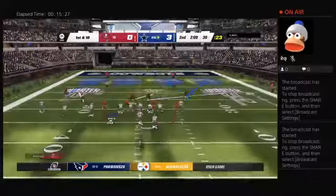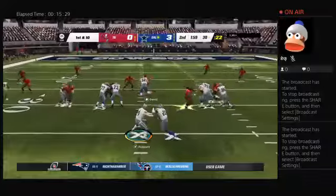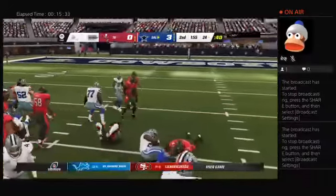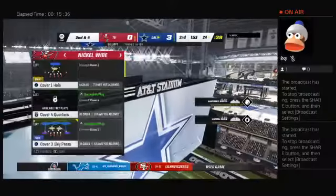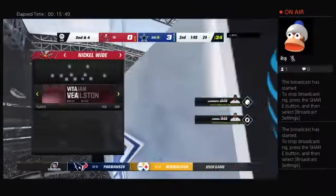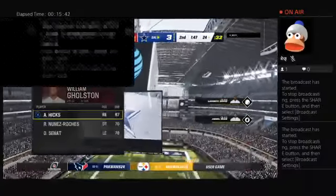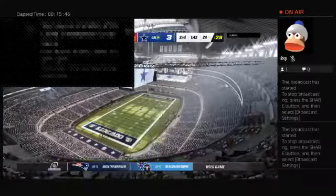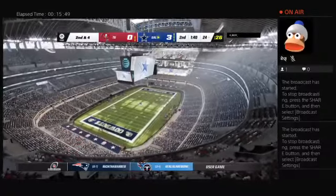In good position, 1st and 10. They keep on the ground with Elliott, and they'll be inside the 25 now at the 24. They'll get a nice chunk there on the 1st down run, and it's 2nd and 4. Consecutive positive runs for him on the last 2 snaps. He certainly appears to be trying to put the offense on his back and just move them down the field when his number is called.